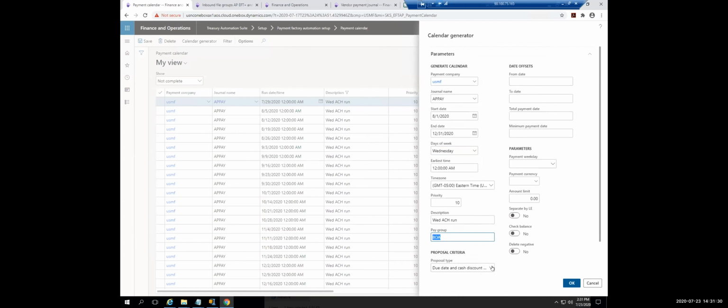So am I going to do a due date or cash discount or both based journal? The from date, a lot of times I would leave that empty in a proposal. The to date, obviously, if I'm going to do these for the rest of the year, I can't set an exact to date to pull payments for due dates. So these change to date offsets, not hard dates.